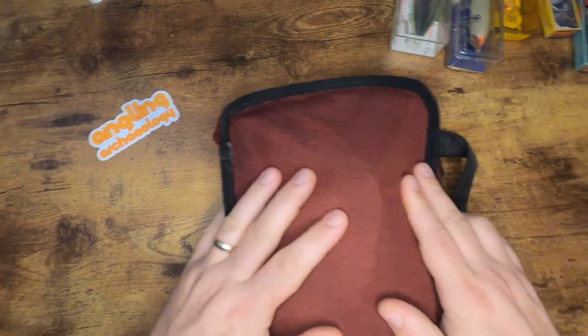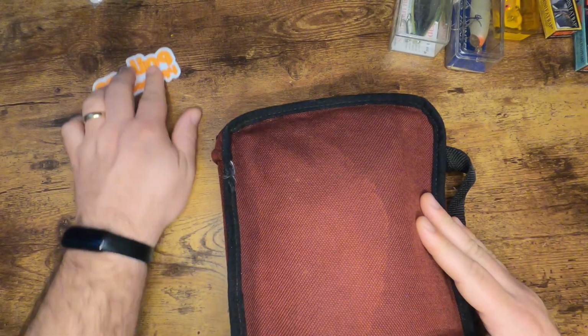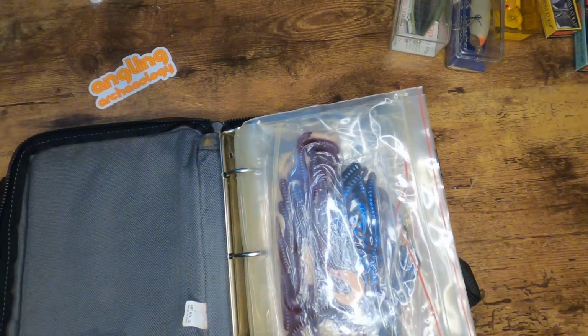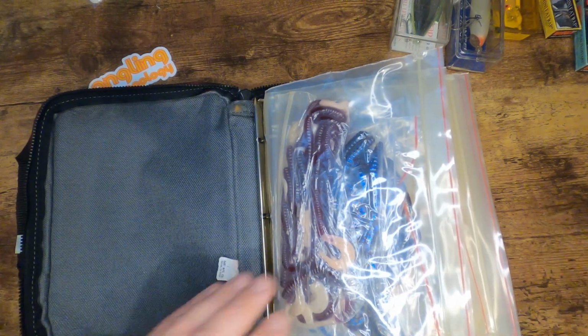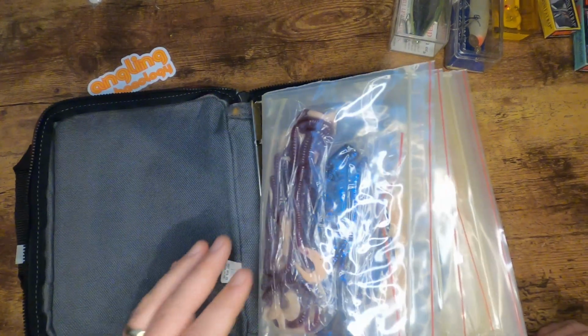Now, this was $20. I was a little hesitant about it, but I mean, this is a lot of vintage, late 80s, early 90s soft plastics for $20. I mean, this is more than you could fish in a lifetime, probably, honestly. I mean, there's just a ton of soft plastics in here. Maybe not a lifetime, but certainly a season.